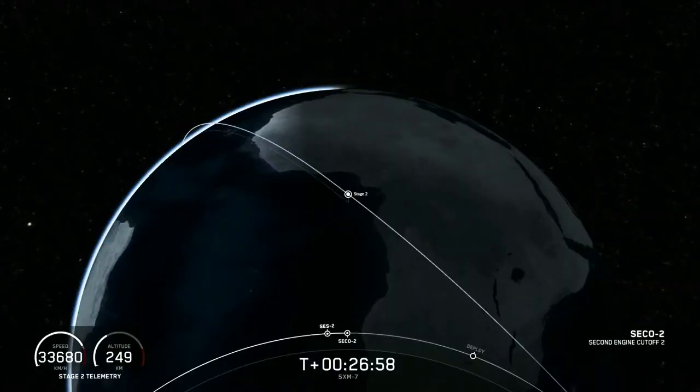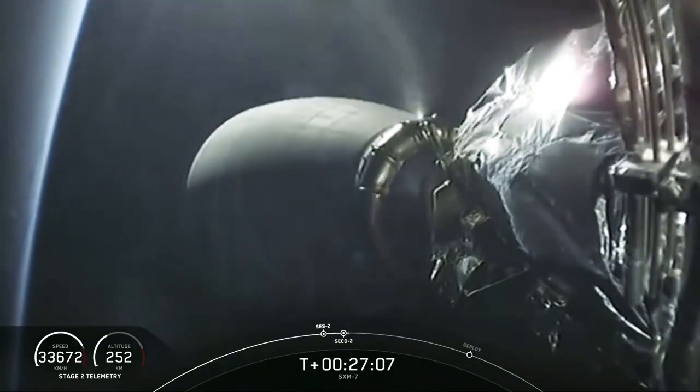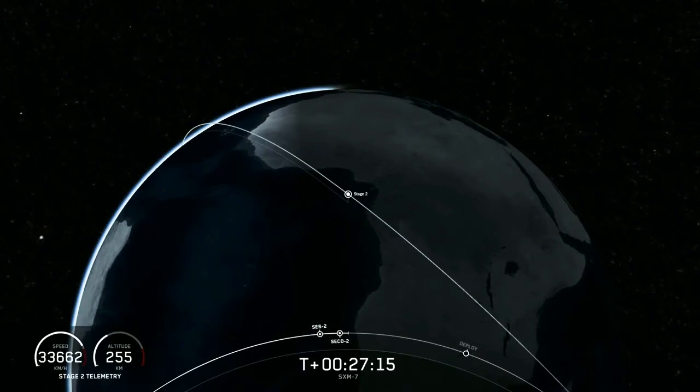This burn places the SXM satellite into the required orbit prior to separating it from Falcon 9. And we had confirmation that we have a good burn. Nominal orbit insertion. And nominal orbit for that second stage.